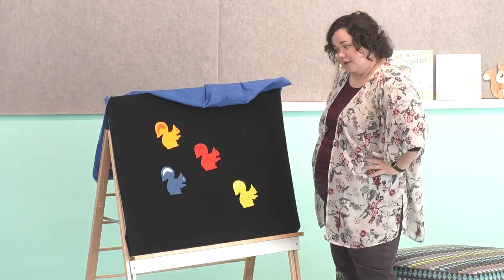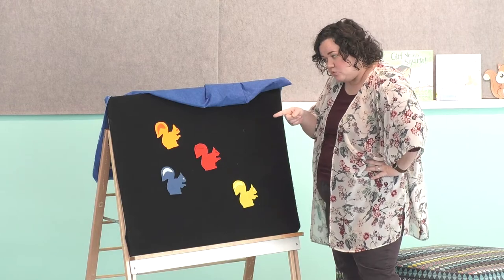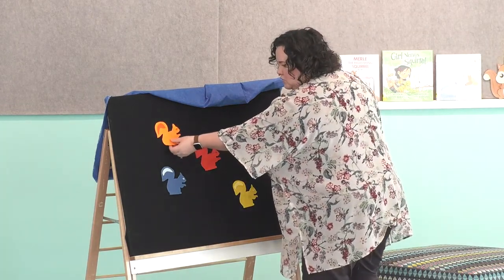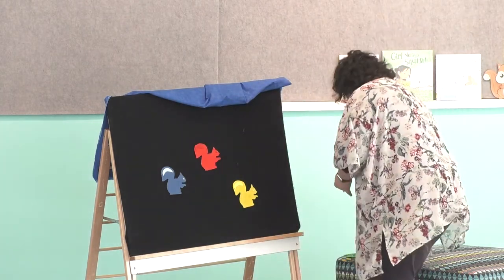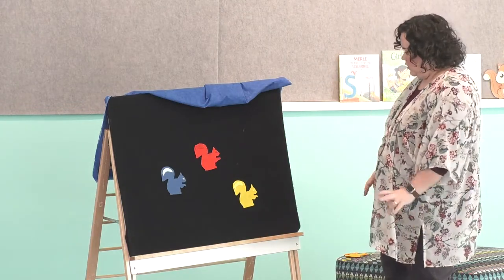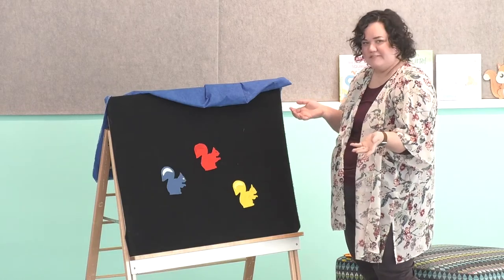Orange squirrel, tell me true. The acorn's missing. Was it you? Let's find out. Ah, I guess orange squirrel's innocent too. All right, we're gonna find that acorn. Where should we check next? Red? Okay.